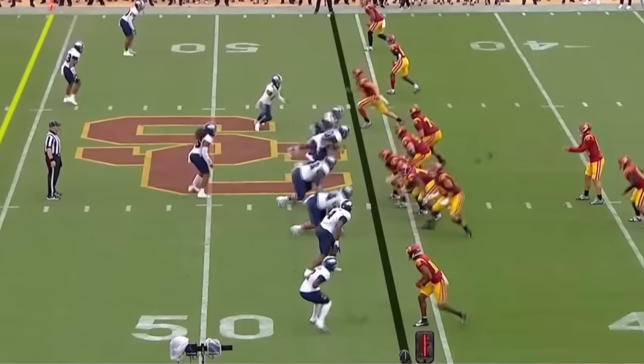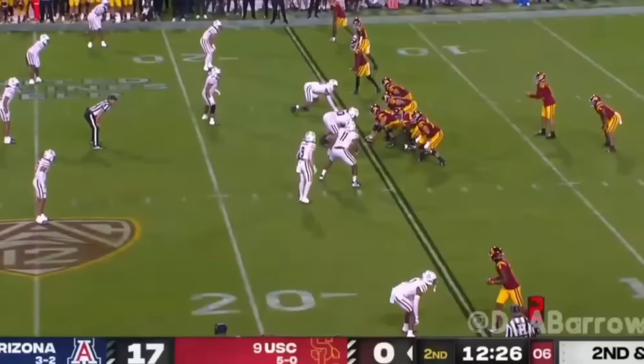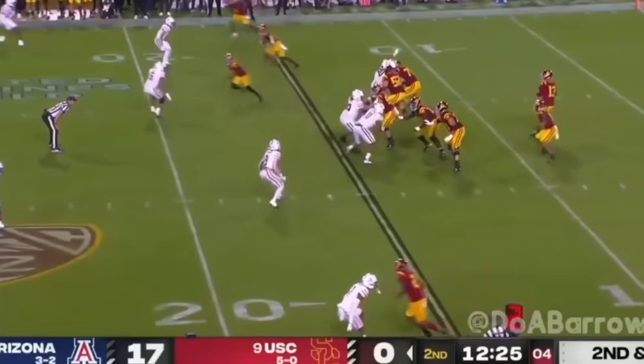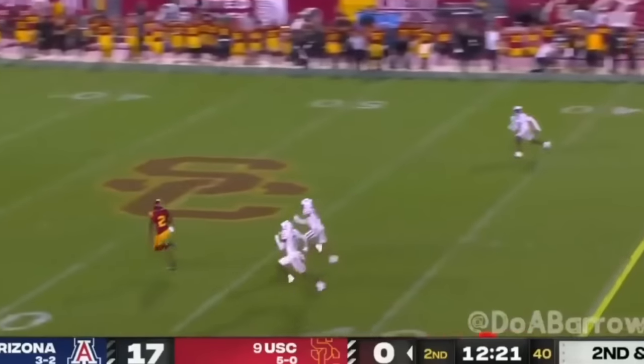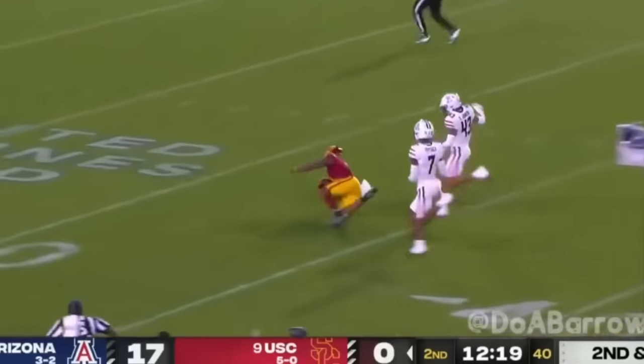Back shoulder. And that's over the middle to Hudson. Just took a sack on the first play of this drive. It's second and 20. Williams in the pocket, throwing deep middle. He's got a man, and it's caught.